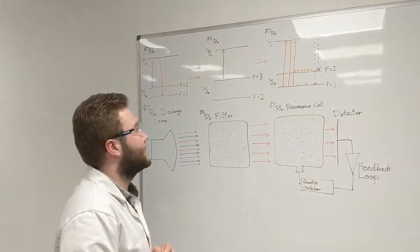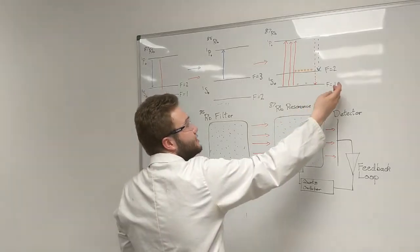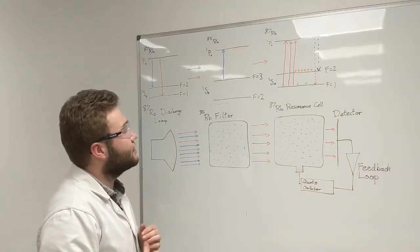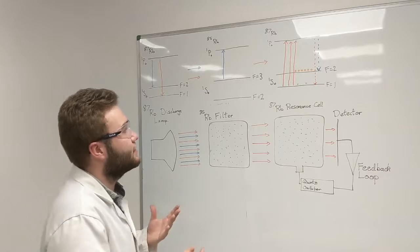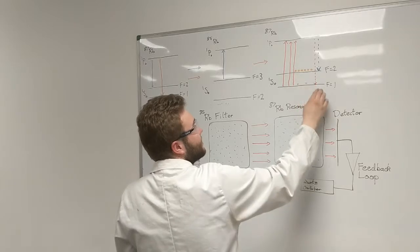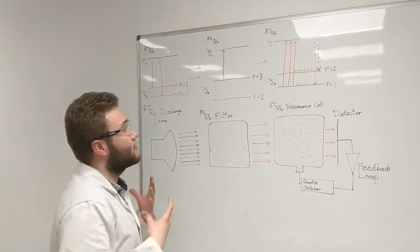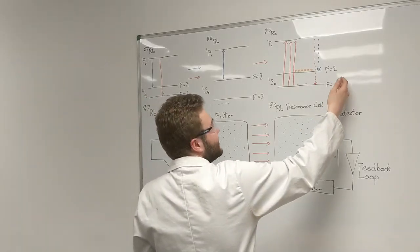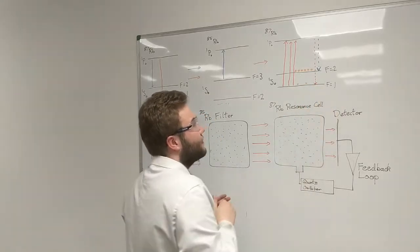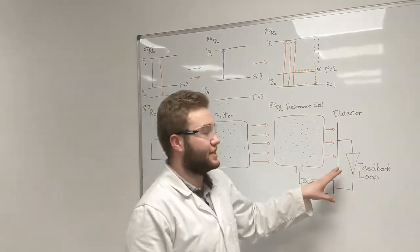atom is more populated. So what you do now is apply a microwave frequency corresponding to this energy splitting into 2 hyperfine levels, and therefore you can start stimulated emission from these hyperfine levels, and therefore bring the population of the states back down to this F1 level. So if you're exactly on resonance with this hyperfine level here coming from the microwaves, then you will populate this F equals 1 state again, and the intensity of light coming from your discharge lamp will decrease.